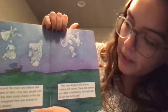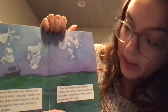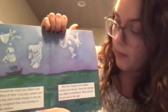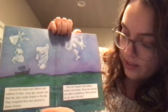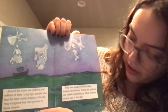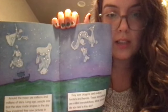Around the moon are millions and millions of stars. Long ago, people saw that the stars made shapes in the sky. They imagined they saw pictures in these shapes. They saw dragons and snakes, hunters and heroes. These star pictures are called constellations. What pictures do you see in this sky? Do you see pictures in this sky?